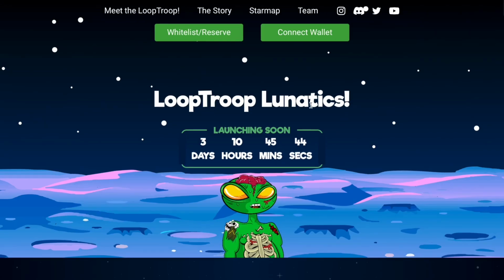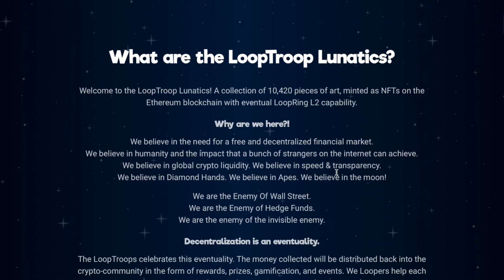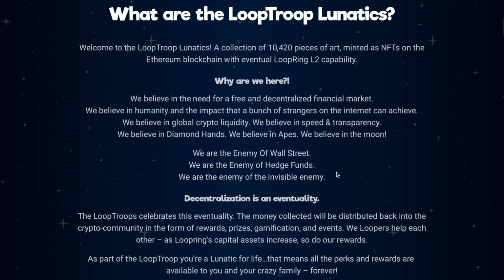And let's move straight into the website at this point, where you can meet the Loop Troops, read the story, check the star map or the roadmap, and get to know the team as well. These guys are actually launching 3 days and 10 hours from now. And here we can see a little bit about the actual backstory.